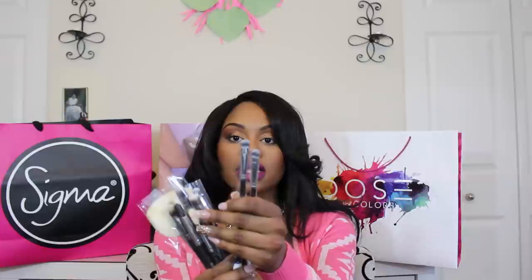I got two of these nice shading brushes because I'm always packing on eyeshadow colors on my lid, so I just wanted to re-up on some of that.